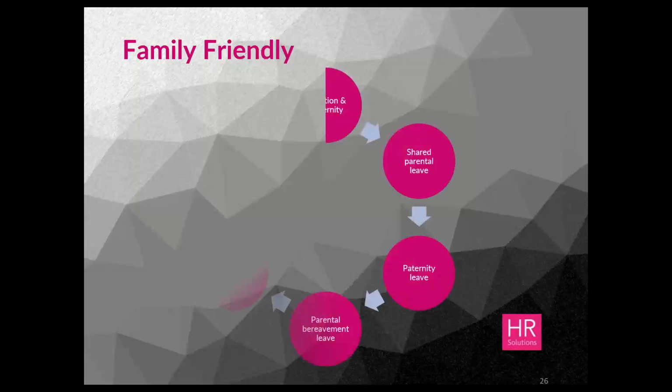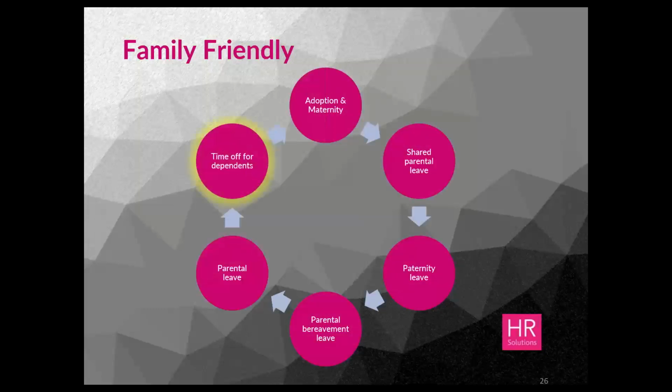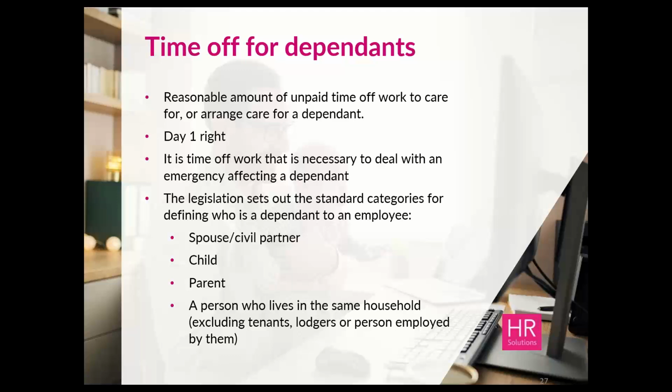And finally, one which is perhaps, I'd say, along with shared parental leave, time off for dependents can be tricky to manage. It's perhaps one of the trickiest because it involves looking at the circumstances and making a judgment on what's reasonable for the situation. And as we all know, reasonableness isn't defined in legislation. So this is why I think it can be quite hard and tricky to manage. But we do have pointers and guides within the legislation and from case rulings to help us.